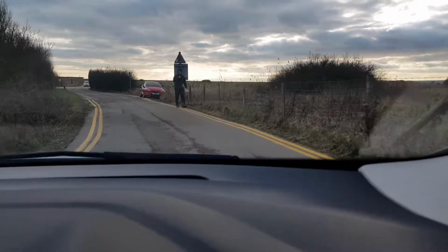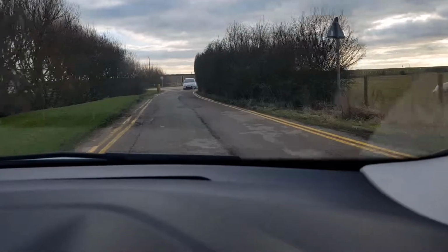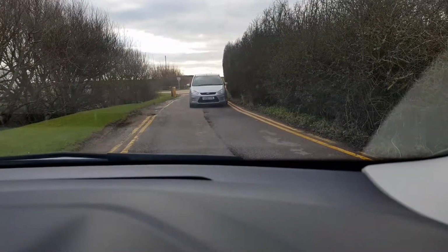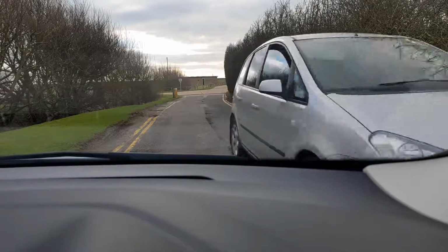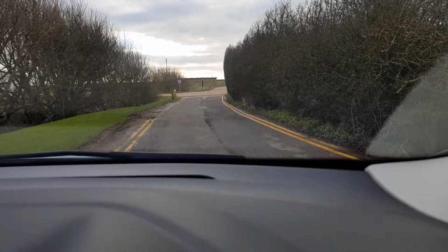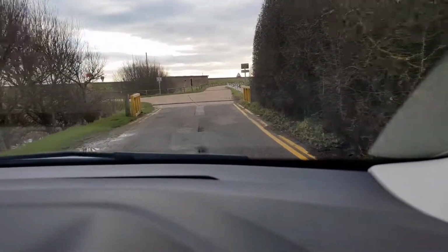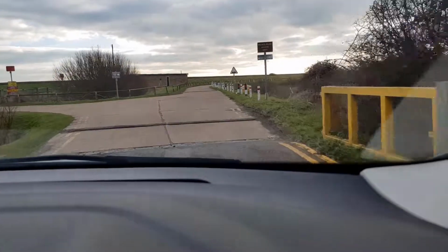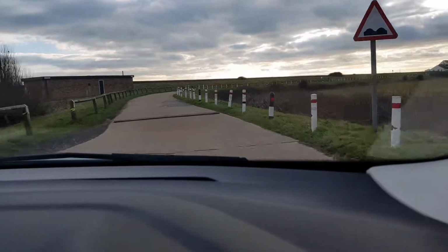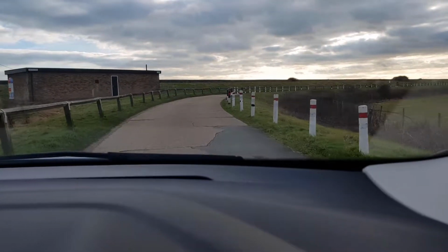I was looking for this last time. This is Norman's Bay Station. It's good that I stopped because it reminds me to put the handbrake on so I can move my foot off the brake and onto the petrol. Oh my god, oh my god. This is not good. I forgot about this. Hope there's not too many of them.